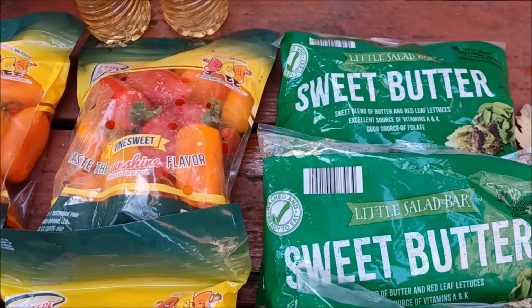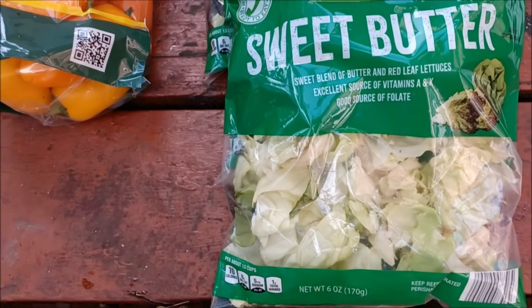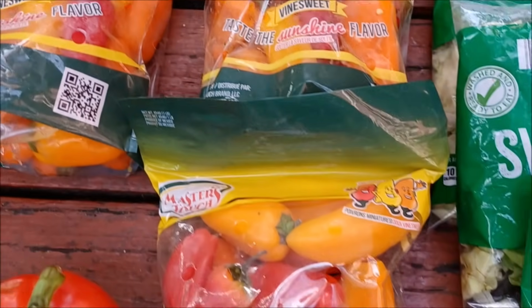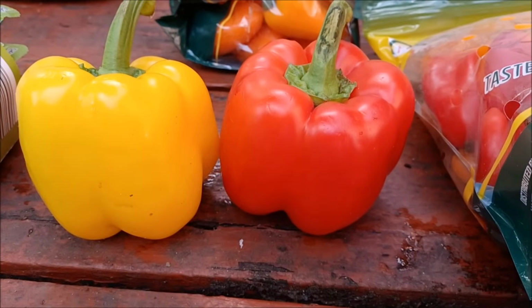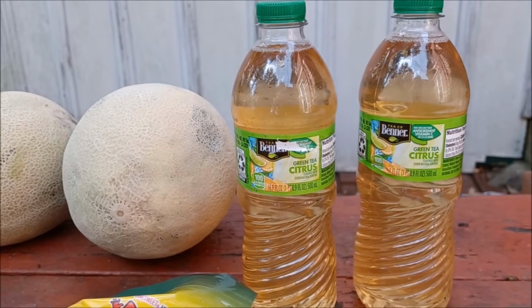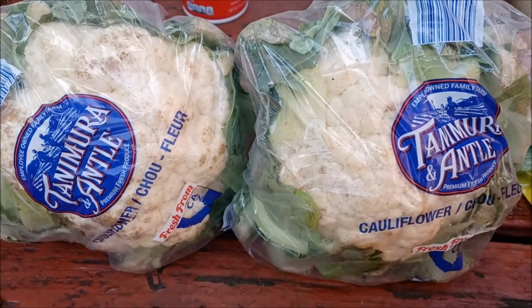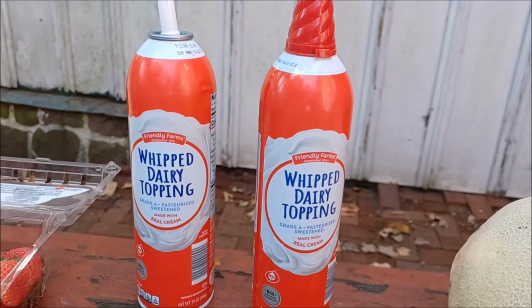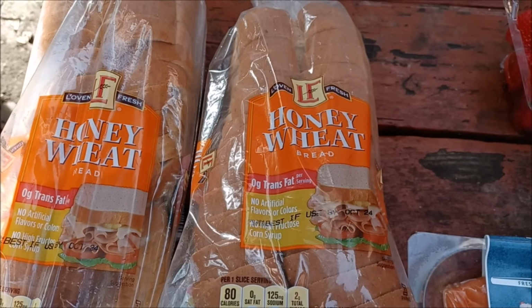All right, that was fun. Now let's look at the haul. It is a pretty good one. Here we go with 4 packages of sweet butter lettuce, 3 packages of mini sweet peppers, plus 2 beautiful bell peppers, 2 citrus green teas, and 2 cantaloupes, 2 cauliflowers, 2 whipped dairy toppings, 2 packages of strawberries, 2 honey wheat breads.